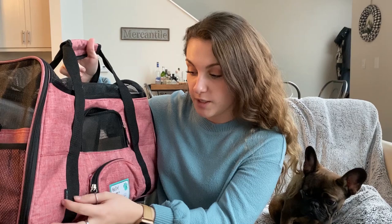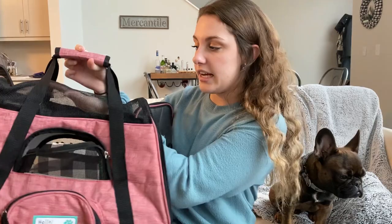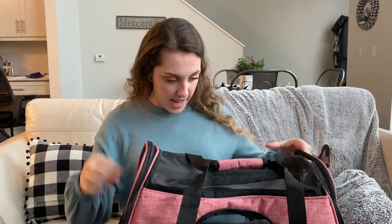Anyway, it's got a pouch in the front. It's got a couple pockets where you can open up and they can see out of. The entire top is mesh. The front where it opens is also mesh. It opens on both sides. And then it also has, which I really like, this little piece of fabric that you can stick through like a suitcase handle, so you can travel with them.